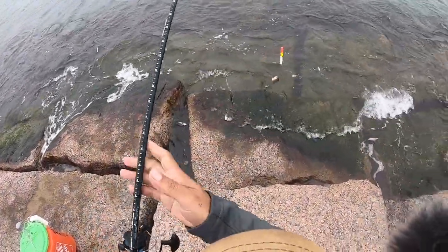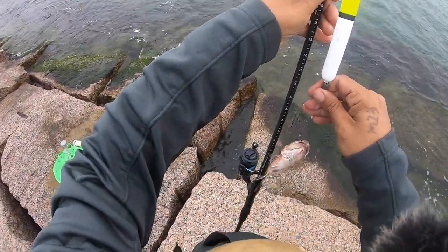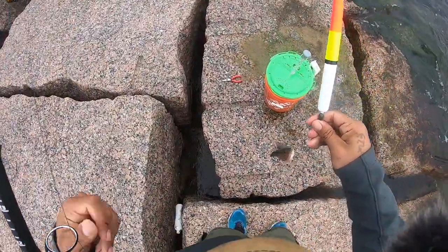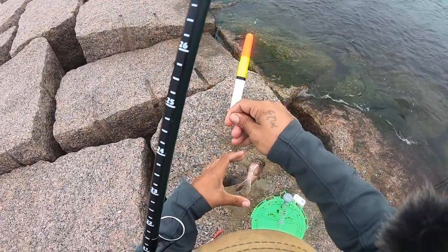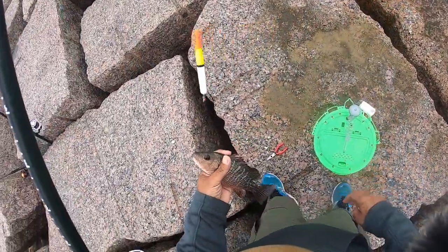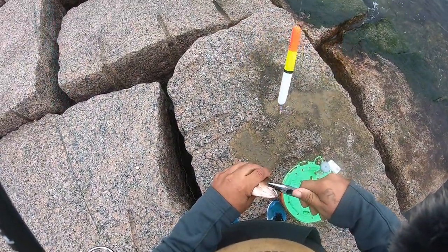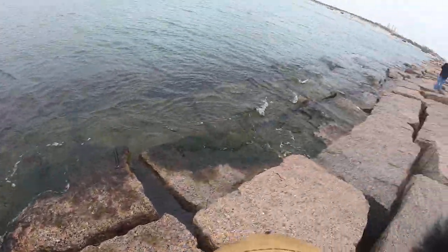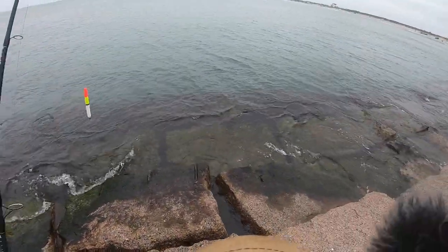There we go again, guys. We got another one right here. Let's measure him out. Nah, he's a little too small for my liking, so we'll throw him back. The mangrove snapper is our species for the day. Check him out. I'm not going to keep anything under 12. Not enough meat on him to be keeping.